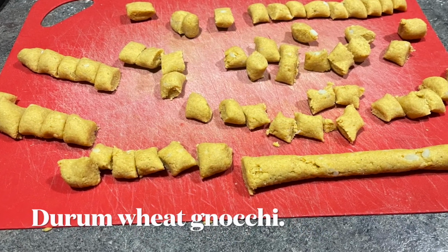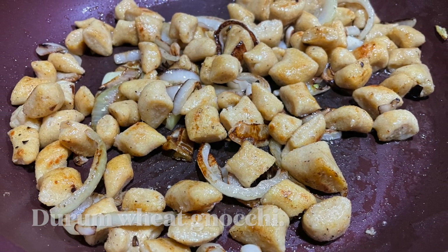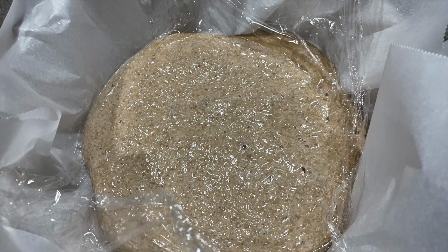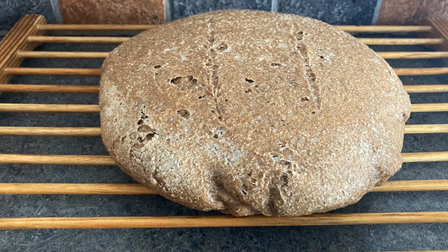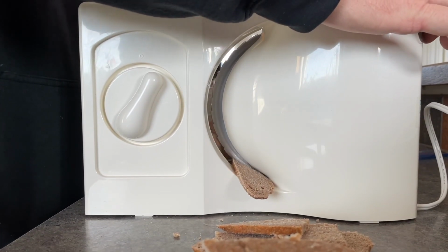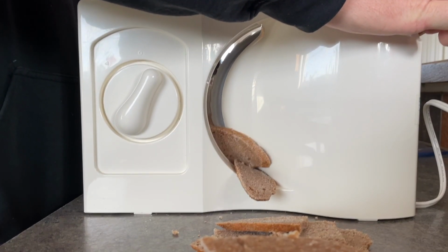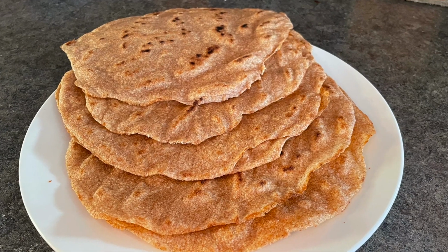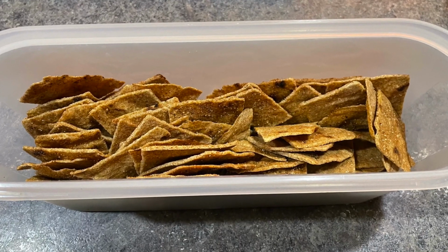Glen used some of the durum wheat to make gnocchi along with our mashed potatoes, and it was delicious, scrumptious in fact. The sourdough has not been loving this whole wheat flour, but it makes awesome chips. Glen also turned tortillas into crackers, and those are my favorite.